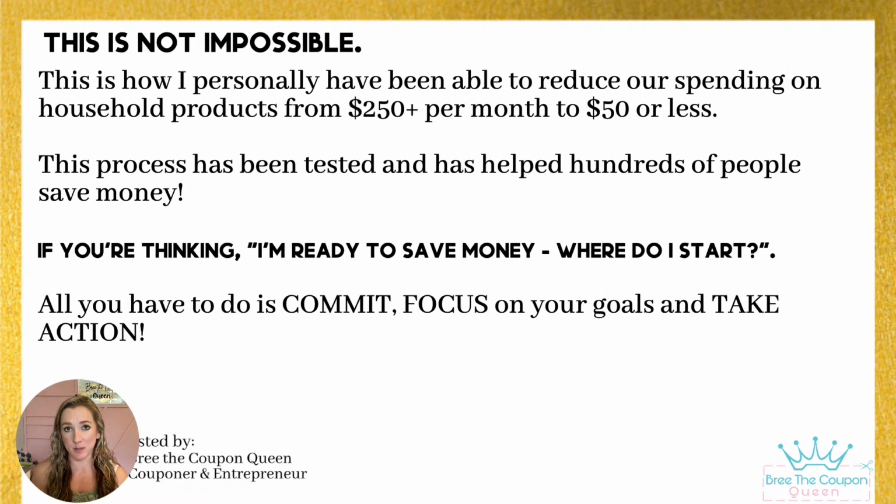So this is not impossible. This is how I personally, and I share a lot of this with you guys, I always try to share as much proof and evidence as possible because I know some people post things that aren't correct online, and I want you guys to know it is 100% possible. Like, anyone can do this. This is how I went from spending $250 a month to $50 or less per month.